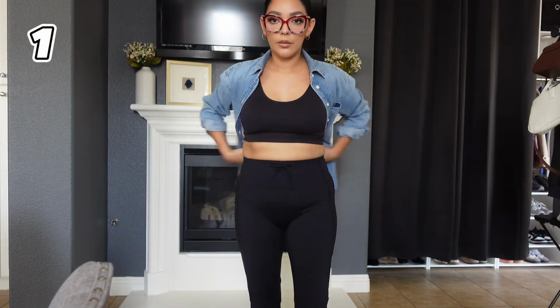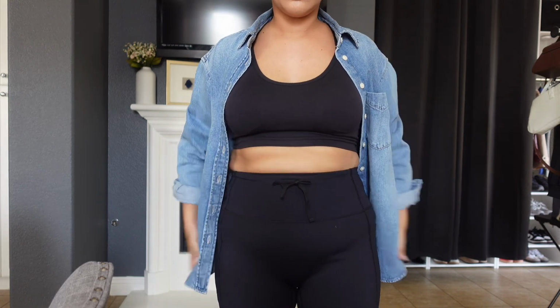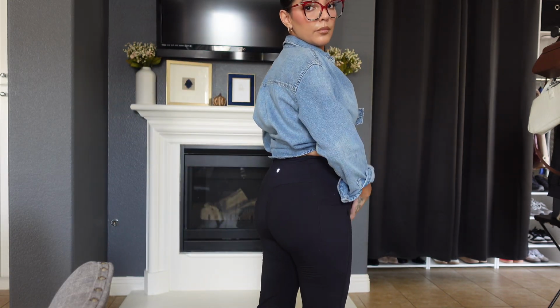I'm gonna start off sharing what I'm actually wearing. I'm wearing their fleece lined bootcut high-waisted flare leggings. These do come in four colors, and I went ahead and grabbed mine in the size medium. These leggings are fleece lined, but they are not going to make you feel overheated. They do state that you can wear these flare leggings under temperatures of 40 degrees, so they're perfect for the cold weather.